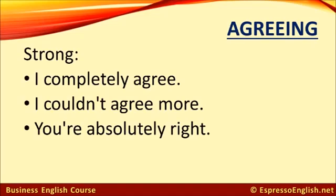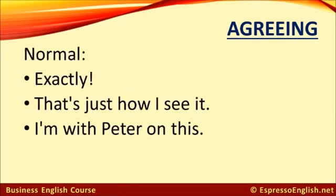Agreeing and disagreeing. Once other people in the meeting have expressed their opinions, you can react by agreeing or disagreeing. Here are some appropriate phrases for this purpose, again, based on degree of strength. Strong agreement. I completely agree. I couldn't agree more. You're absolutely right. Normal agreement. Exactly. That's just how I see it. I'm with Peter on this. You can use this phrase to refer to another colleague's opinion.